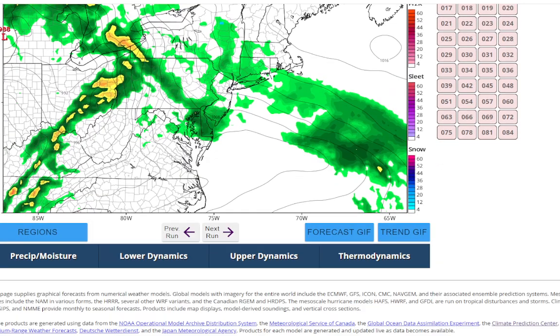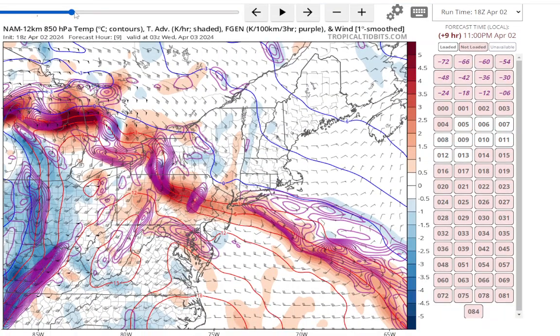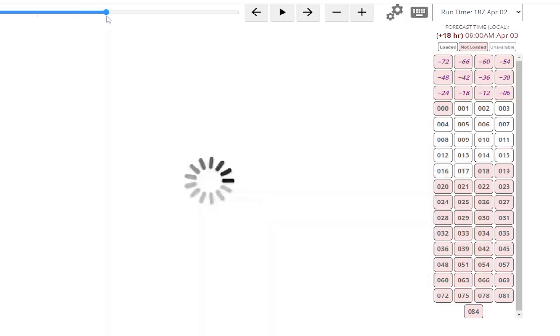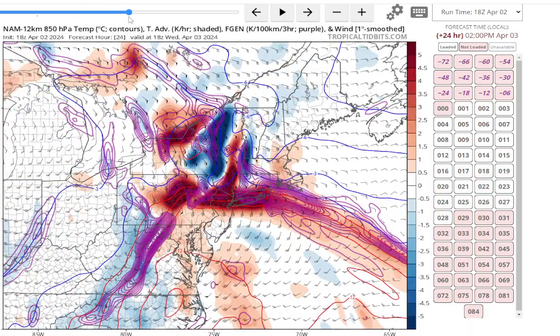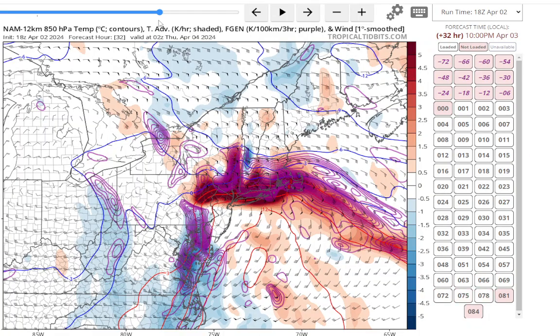In fact, I want to go to the FGen. That's the first thing I want to go to before we even look at that. So you can see a little bit of FGen tonight, but it's tomorrow. Look at what happens tomorrow. I mean, that's just insane, and it just sits over us.